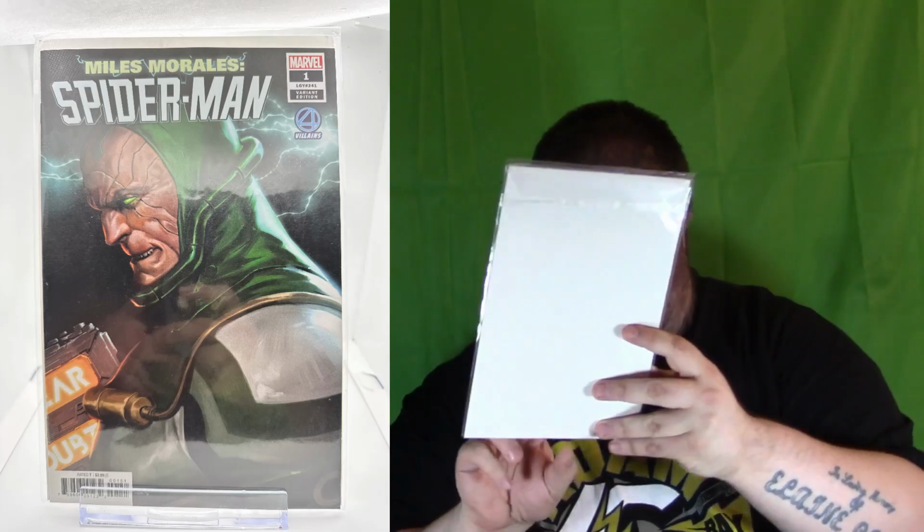Spider-Man number 15. Rio Morales discovers the truth. This is a Miles Morales version of Spider-Man. Miles Morales Spider-Man number 1. Variant cover. I think that's a pretty cool cover right there. Now we're starting to get into, this isn't one of the older ones, it's older now.